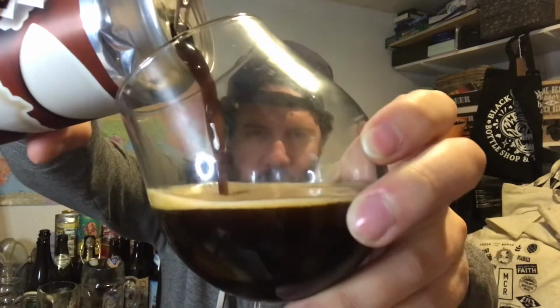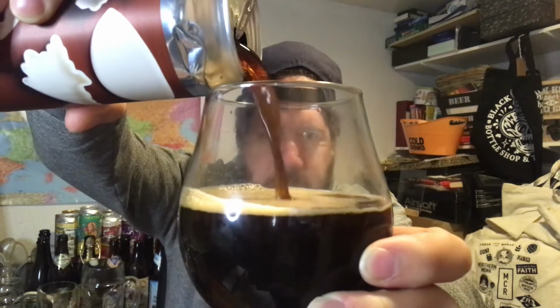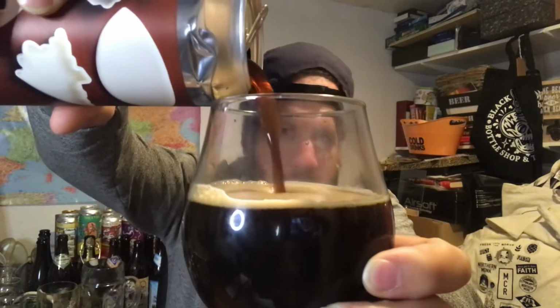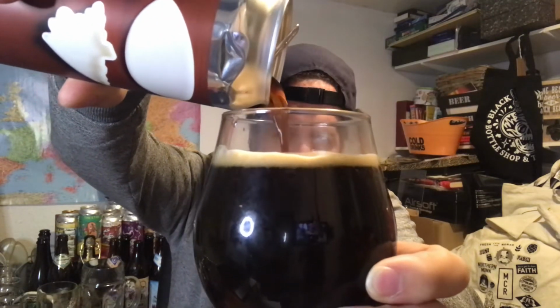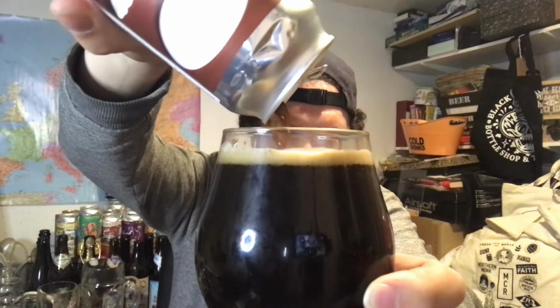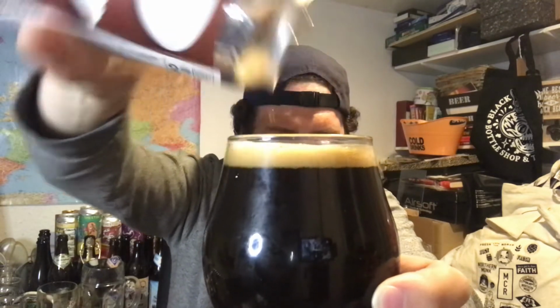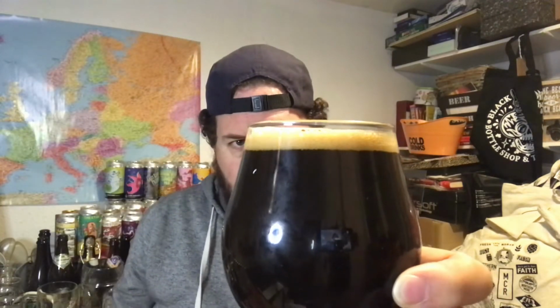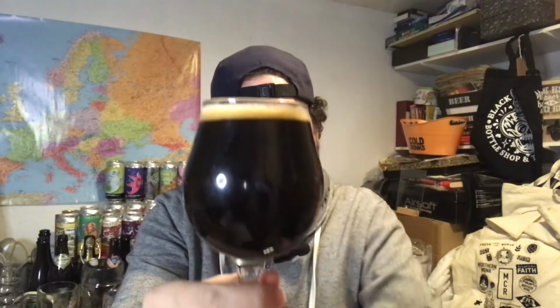There we go. Go straight down the middle, try and generate a little bit of a head. It's not really going crazy with the head there. At 5.4%, it's going to go out really quickly. Half a finger of head at the top. And that's it, it's going down. It looks thin, I must admit, on the pour it looked quite thin.